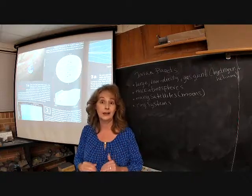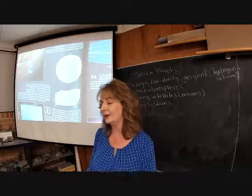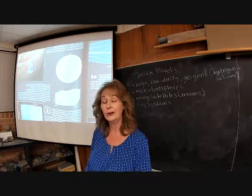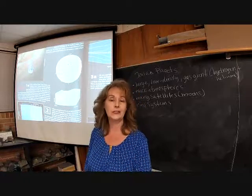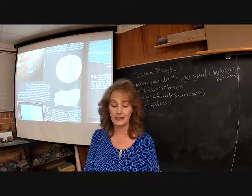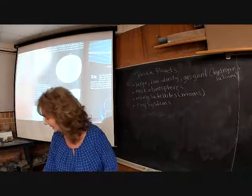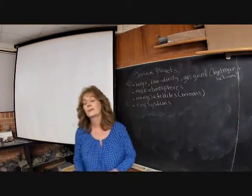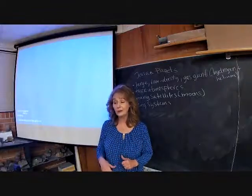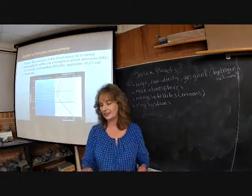So this belt-zone circulation is typical of Jovian planets, caused by the rising and sinking of gases, the pressure differences. It's very pronounced on Jupiter. You do see it on Saturn, but it's not quite as pronounced as it is on Jupiter. So that's a couple of pages out of your book that you might want to take a look at. I don't think they give us a good picture of that.